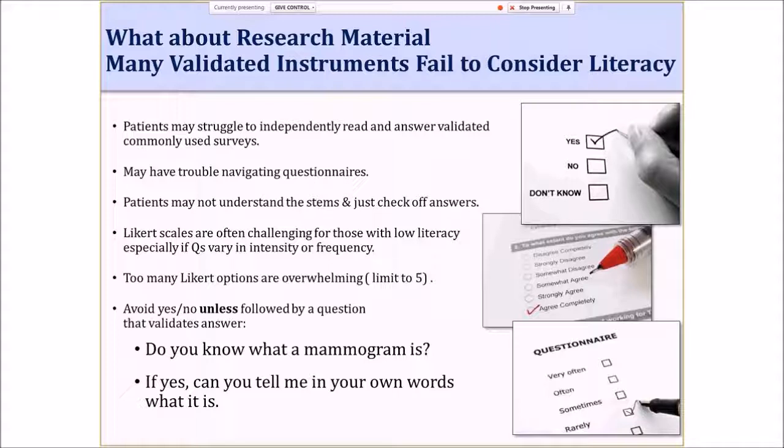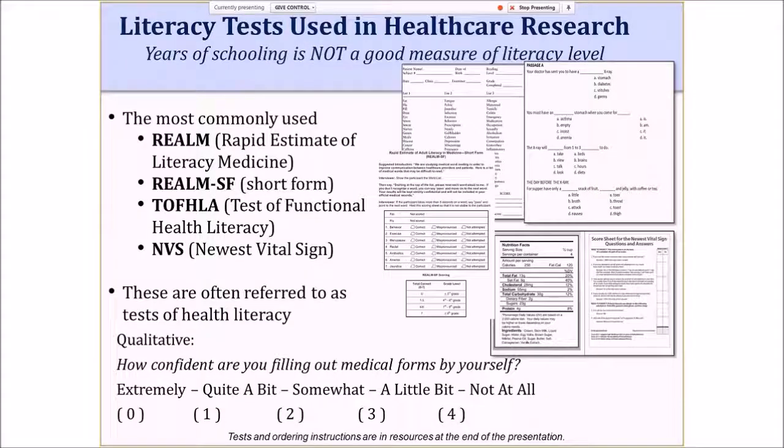Do you know what a mammogram is? If yes, can you tell me in your own words? I want to say a couple of things about literacy tests. The REALM test that I developed is the most common. There is now a short form literacy test with 7 words. The original had 66. The TOFHLA was developed at Emory. The Test of Functional Health Literacy.